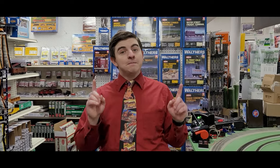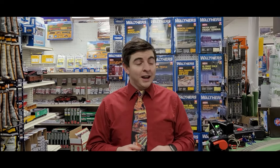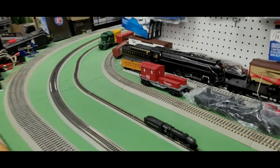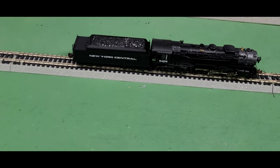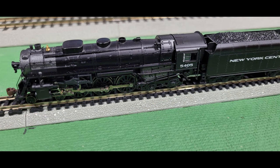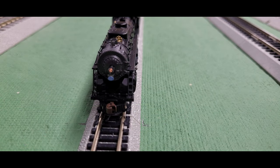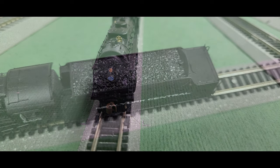All right, so we're going to go from the big stuff in O-Scale down to the little guys in N-Scale. We're going to be talking about a personal favorite of mine. This is the brand new 4-6-4 New York Central Hudson by Bachmann. And I'll tell you what, this is just a gorgeous steam locomotive. For anyone that knows anything about steam locomotives, you know that the Hudson was one of the most popular engines ever created. And it's a shame in real life none of them survived preservation.